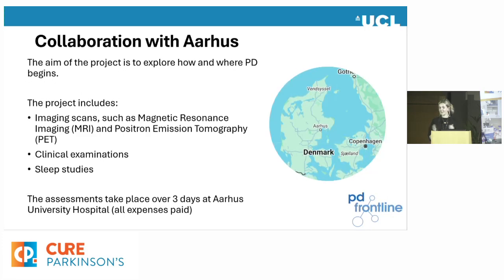It's quite an intensive 3-day stay. It involves some imaging scans like MRI, but also PET scans. There's some further clinical examinations which are performed by the doctors there.